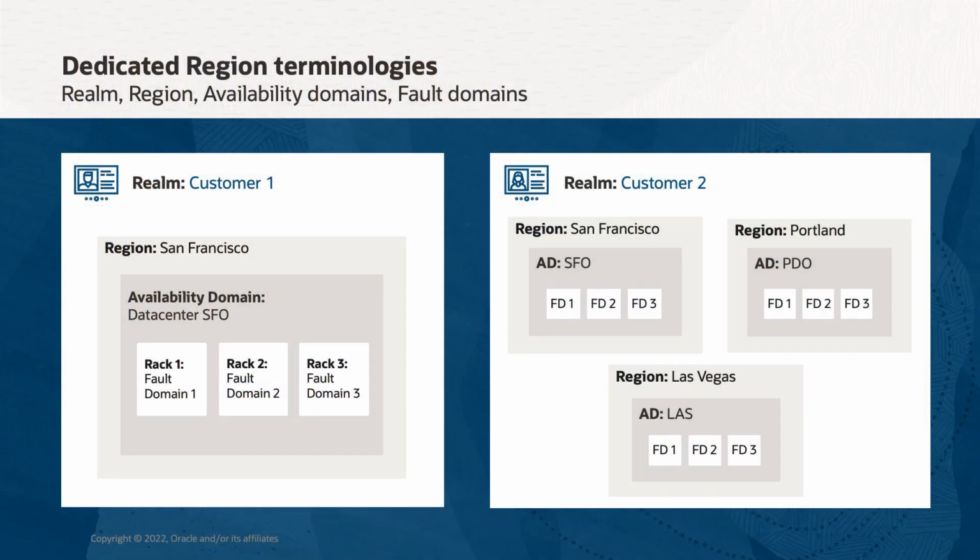From the introduction level, now let's do a deeper dive into the technical aspects of dedicated region. First, let's get a few terminologies established. We talk about realms, regions, availability domains, fault domains. What are those? A realm is a boundary of a cloud.